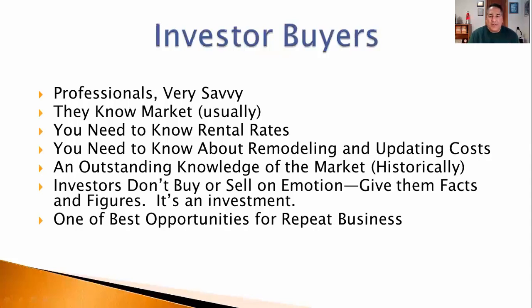Now, investor buyers, you're going to help investors. It's a good niche. And this is kind of their profile. Most of them are professionals. They're very savvy. They know the market. Usually, you need to know rental rates because they want to know that, and it's important for them. You need to know about remodeling and updating costs. You need to have an outstanding knowledge of your market historically and what's happening today and what you think is going to happen in the future. I know it's a little bit of fortune telling, but you need to have a sense of that.